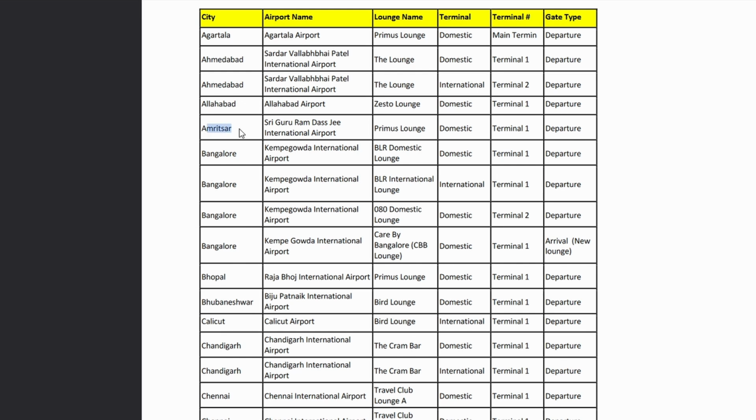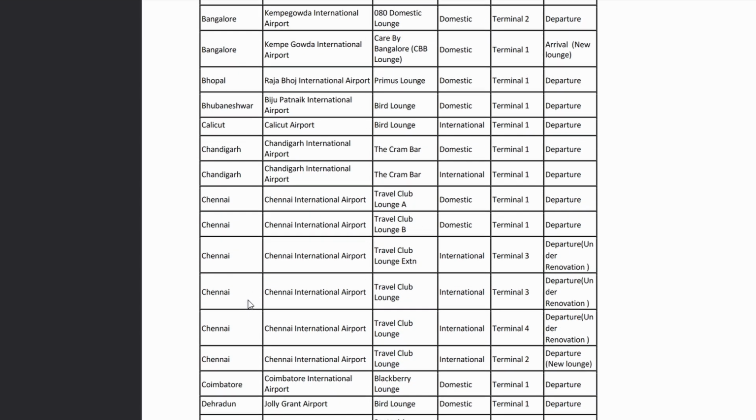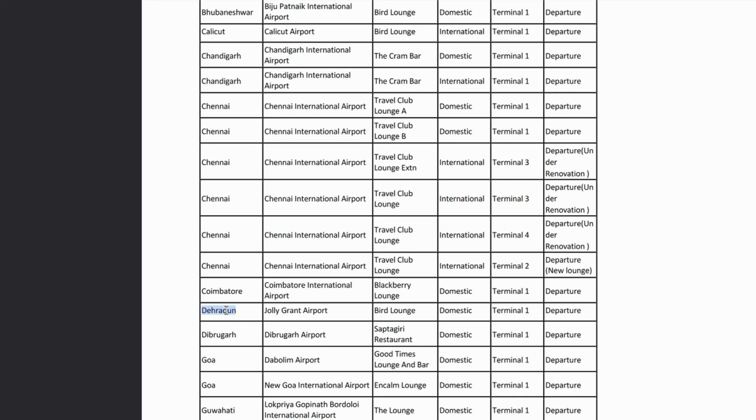So Amritsar is here. Not a lot of cards give access to that. Chandigarh is there. Then we have Dehradun, which is again a good thing. And now check this out. Goa, both Dabolim and Manohar Airport have lounges, and this card gives access to both of them.